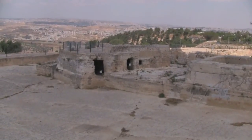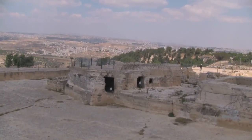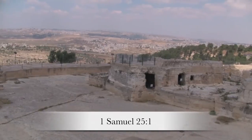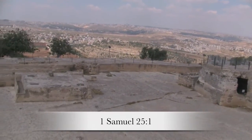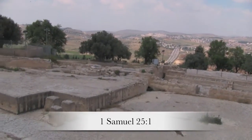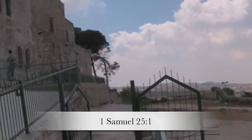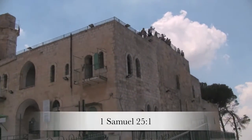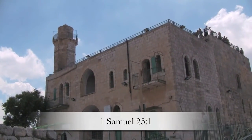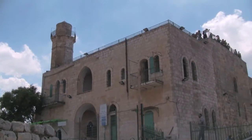Site called Nabi Samwil. It's the prophet Samuel in Arabic. And it is a site that since maybe Byzantine times has been associated with the tomb of the prophet Samuel. Very likely not his tomb, but this is the tradition that developed here. What we have over here is a mosque that was built after the Crusades on the ruins of a Crusader church, which was built on the foundations of a Byzantine church.